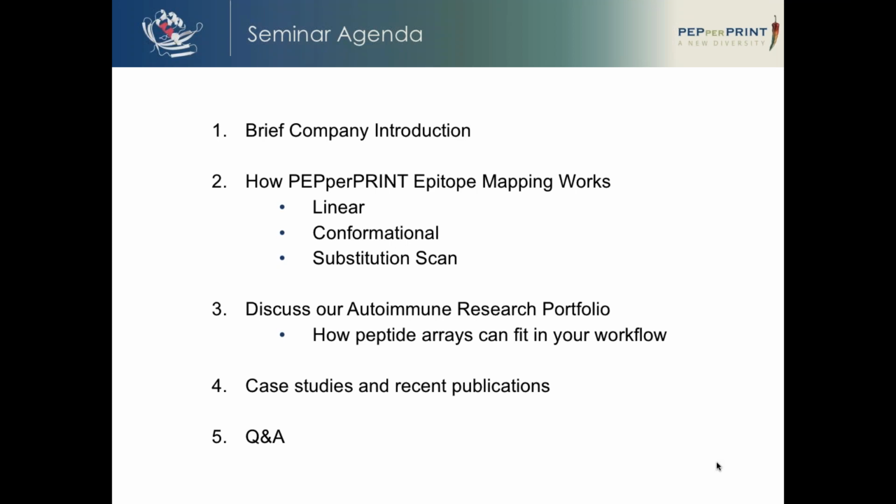Then, as indicated, the focus of the webinar is on our autoimmune research portfolio, so we'll let you know what arrays we have available to fit into your workflow. We'll give some real-life case studies from recent publications. Then, as Karsten mentioned, we'll have a short Q&A at the end, and the presentation itself is around 20-25 minutes.